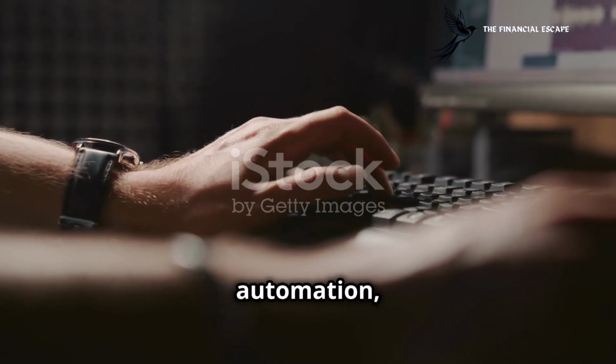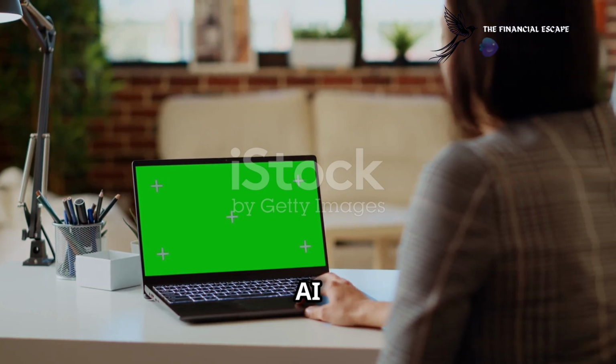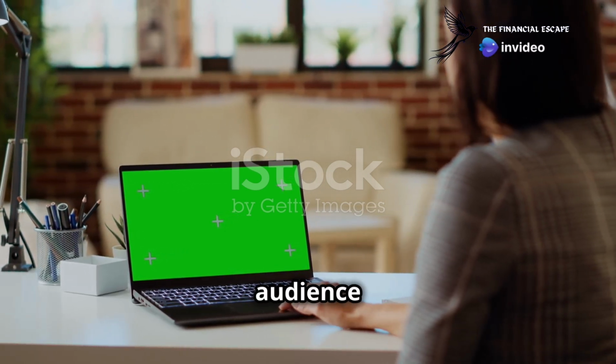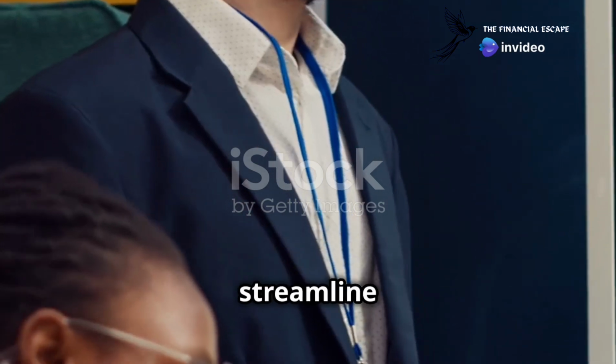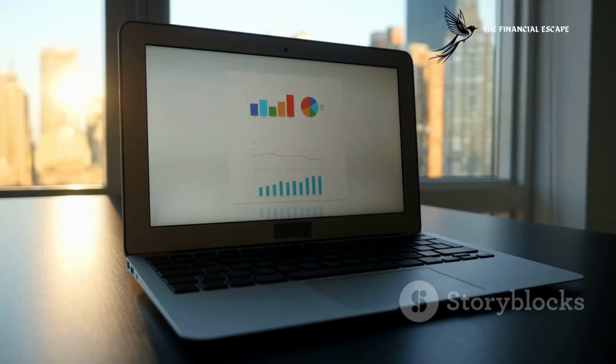Even with automation, some tasks may need a human touch. Combine AI with freelancers for tasks like advanced editing or personalized audience engagement. The key is to streamline the workflow, so your role is just managing and scaling.